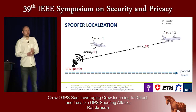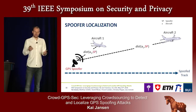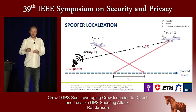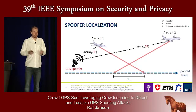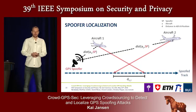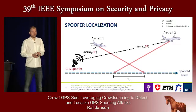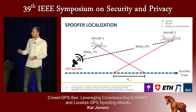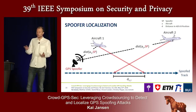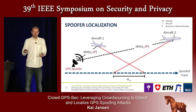When the signal is sent out and received by different aircraft at different distances to the spoofing source, they will consequently report different positions on the spoofed track. For example, if aircraft 1 here receives the signal a little bit earlier than aircraft 2, it will report a position that is a little bit ahead on track as compared to aircraft 2, which will report a position that is a little bit behind on track. We can now calculate the differences on this spoofed track, and this is the difference between their reported ADS-B positions.